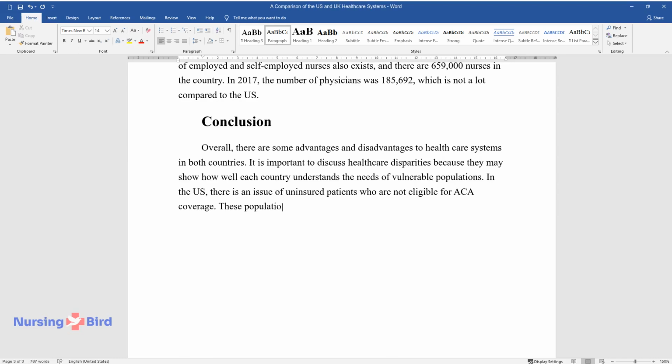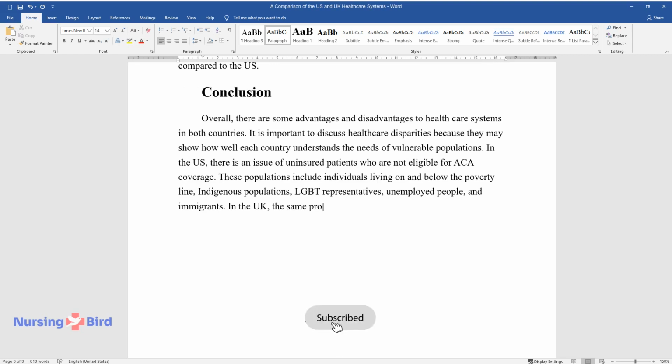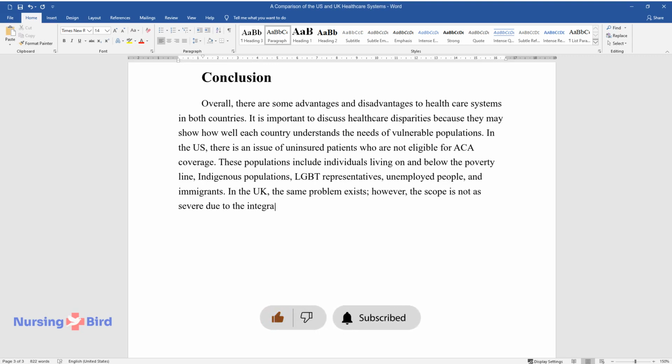These populations include individuals living on and below the poverty line, indigenous populations, LGBT representatives, unemployed people, and immigrants. In the UK, the same problem exists, however, the scope is not as severe due to the integration of universal healthcare principles.